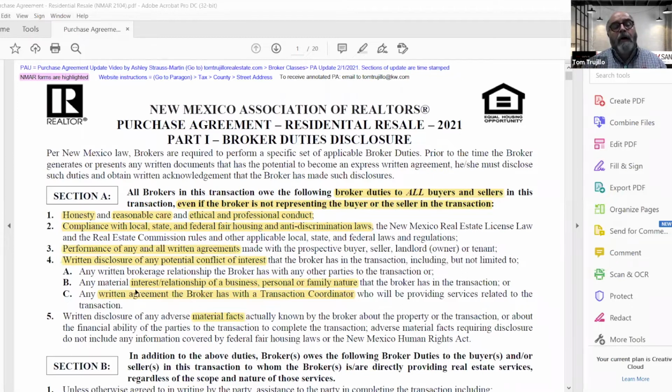Here's another one: all material interests and relationships, whether business, personal, or family in nature. You can see that. So if you're buying it for your dad as a business investment, make sure you disclose that kind of stuff, okay? And of course, one of those that seems to trip people up: any written agreement the broker has with a transaction coordinator. You must disclose if you are using a transaction coordinator. So if you've hired Paula Travis as your transaction coordinator, you'll see further down in the agreement that indeed she has to be put in the agreement as your transaction coordinator.